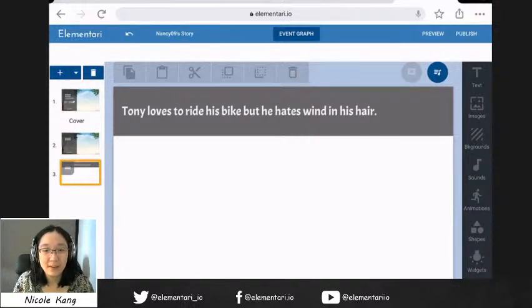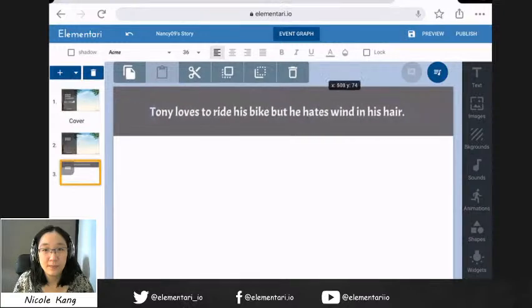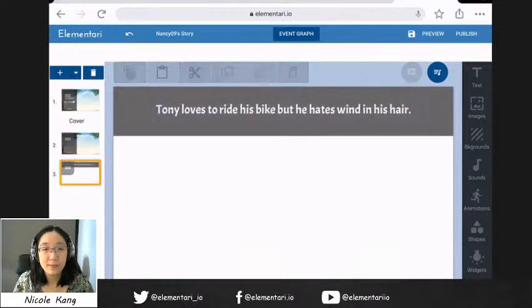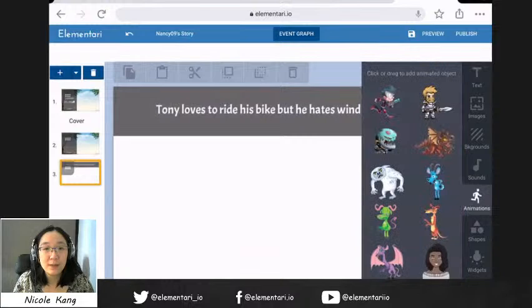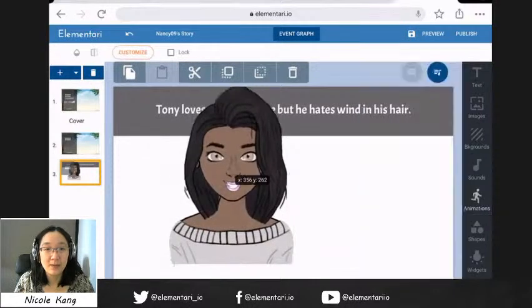So Tony loves to ride his bike, but he hates wind in his hair. That is going to be my sentence to fix. I'm just going to try to center it. You can also use the alignment, so you can do a text align center to make it align properly.